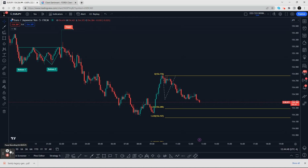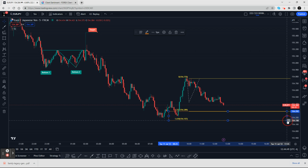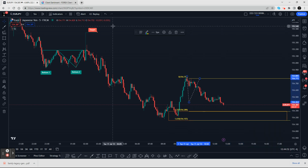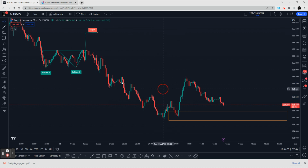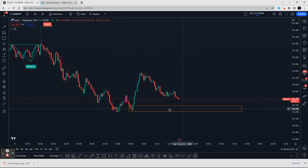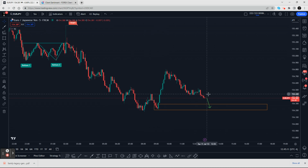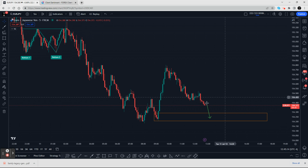All right. So this could be, I feel like, a little box area there where price could come back and retest that area. This area here is essentially nothing but a demand zone. I want to see if price gets back down to this demand zone. But of course, by the time you watch this video, this trade would be over because we're on the 5-minute chart. But at least we can see if we can get there by the time you watch this video. All right, so let's go to the next one.